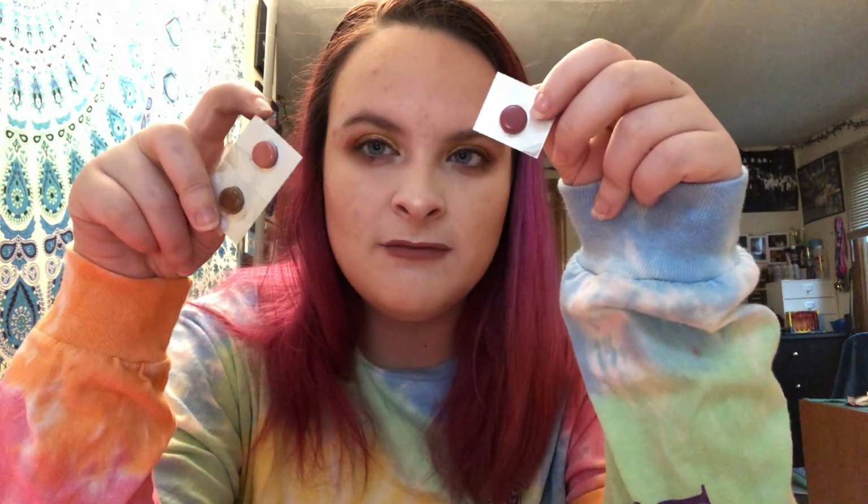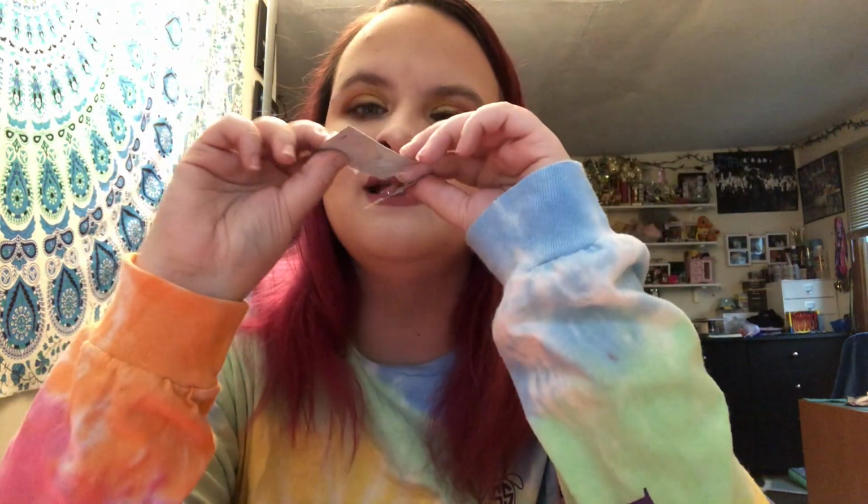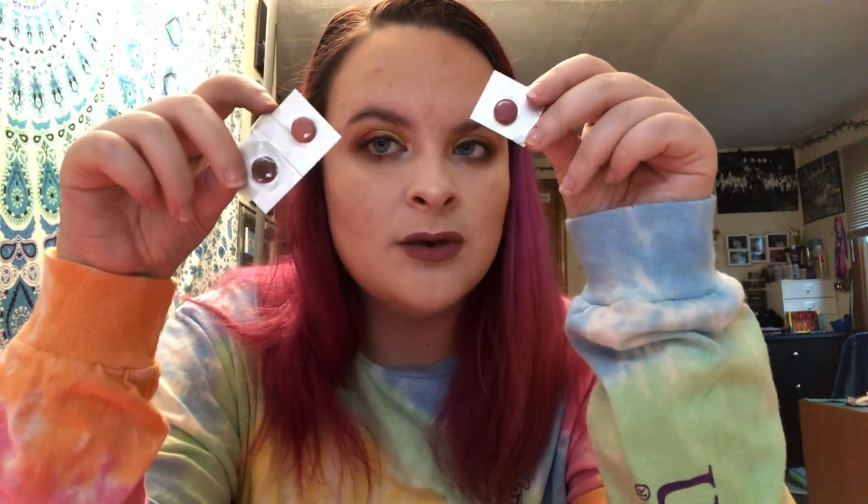Next, we have the NARS Samples. I have 3 left out of 8, so I used up 2 samples since the last update, which is really rad because I don't want to look at these anymore. These 2 have already been put into a project. The one that's open has not been put into a project, but it's open. So I need to, you know, finish them up. That's almost done.